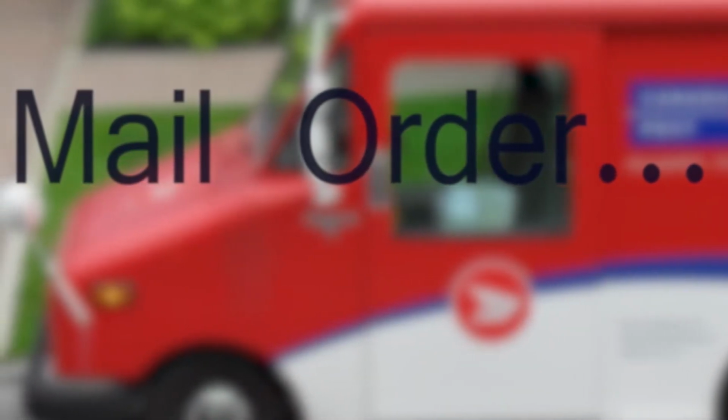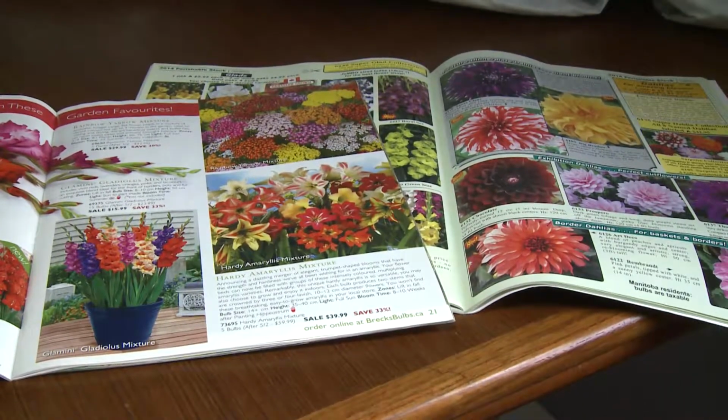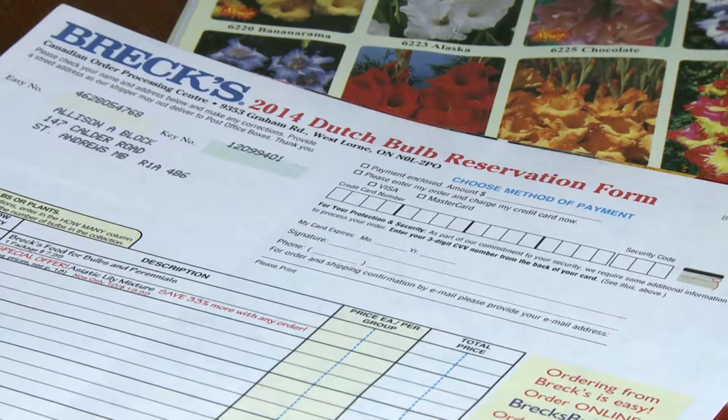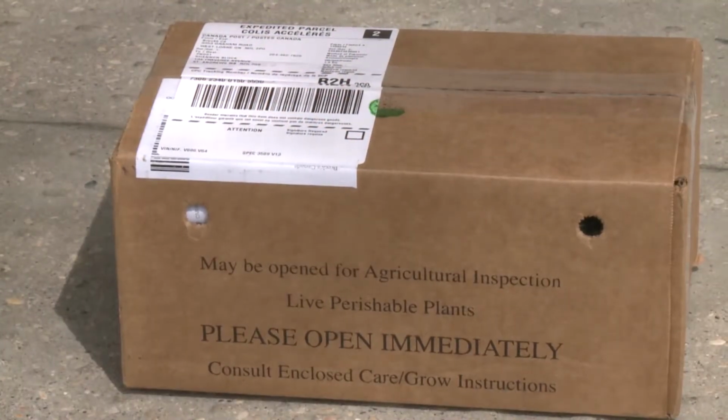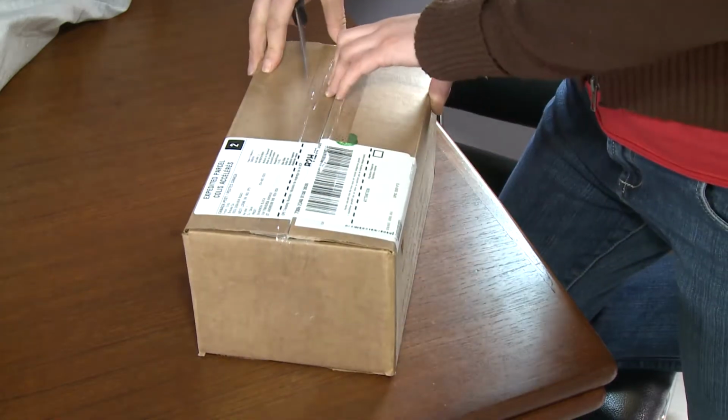Another option for buying seeds and bulbs is to mail order them. You can shop online or request a catalog be sent to you. If you order in the winter, the bulbs shouldn't be shipped until spring, close to the time to plant. Seeds are usually mailed out when you order them because they do not require special storage like bulbs do.